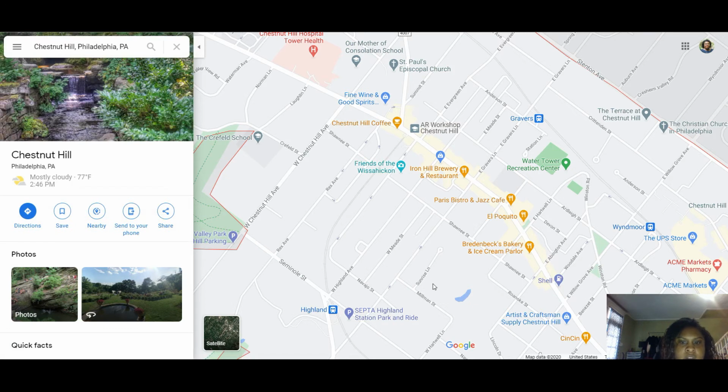Chestnut Hill has a lot to offer. The prices in Chestnut Hill are definitely higher. You're lucky to find something for 200,000, if even. Homes normally start around 250, depending on the condition of the house, of course, to the millions. Most of the time, the average price is really 400 to 500,000 for a home in Chestnut Hill.